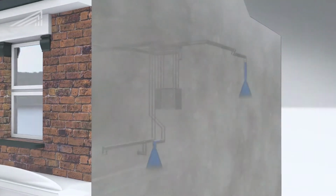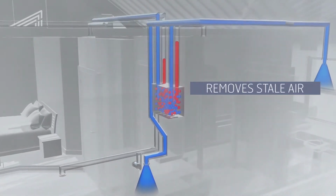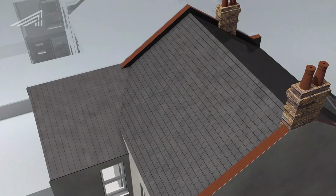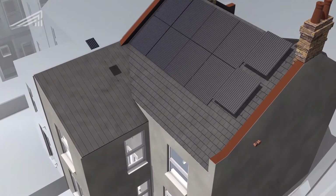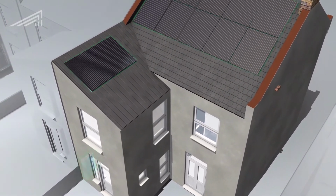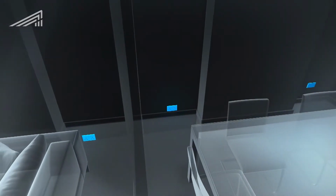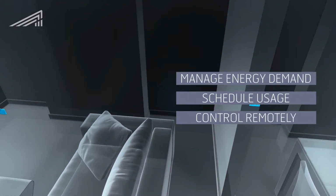We fitted a mechanical ventilation heat recovery unit. This takes stale air from wet rooms, such as bathrooms and kitchens, and uses this to heat cool, fresh air as it's fed into the property. We fitted solar panels to the roof, along with a battery storage system, allowing any excess energy created by the panels to be stored and used at a later date. Further excess energy that can't be stored feeds into the national grid. We installed smart power sockets. They allow better management of energy demands, scheduling usage and controlling appliances remotely.